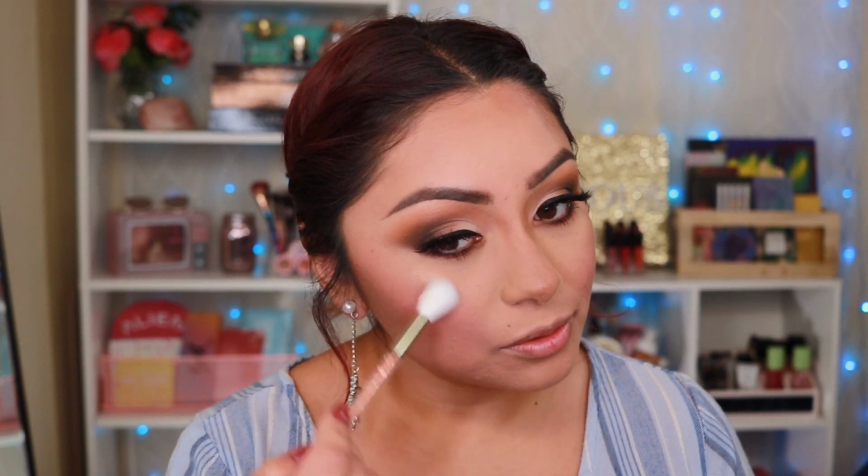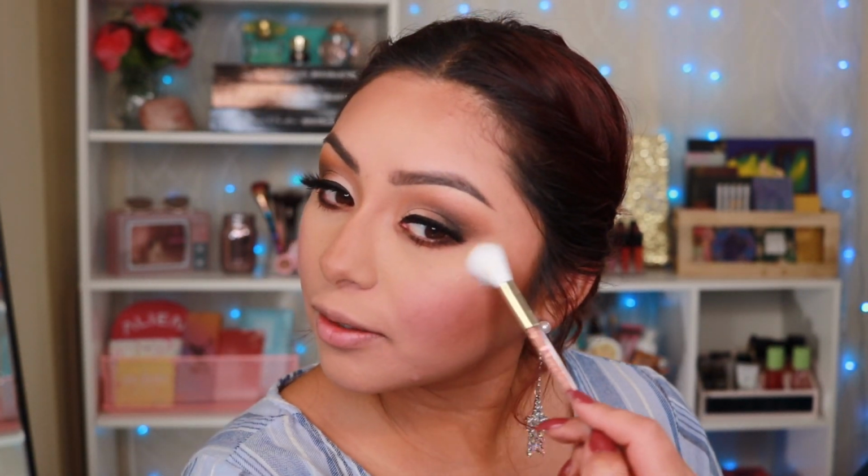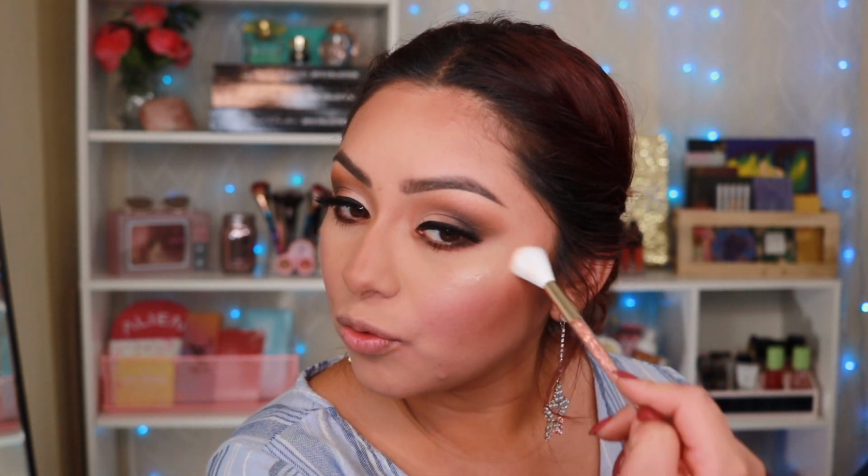So going in here, ooh, that's pretty. I really like that gold. It definitely does not work as well as the other brush, but I mean, it's still doing the job, you know? I just feel like you have more control over where your highlighter applies when you use brushes like this, as opposed to that fan brush.